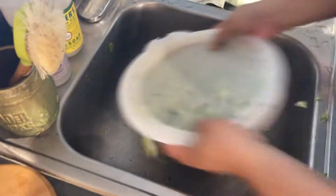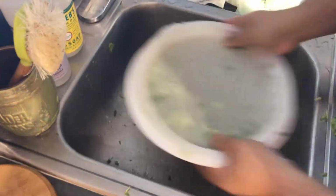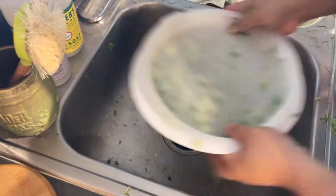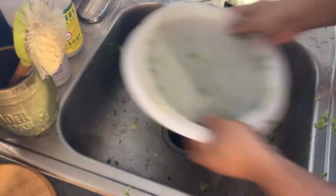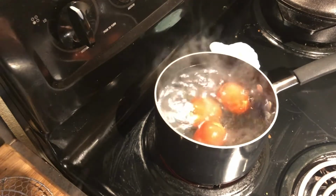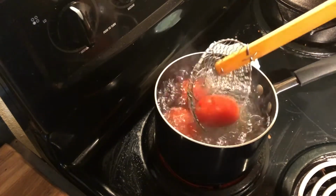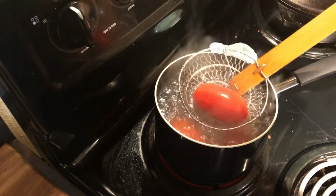So I don't have a salad spinner. Okay, before you even judge me for not having a salad spinner, look at how hilarious this is. This is me trying to make my own salad spinner with a colander and a lid. You know what? You have to make your own ingenuity. So this is how you blanch your tomatoes.